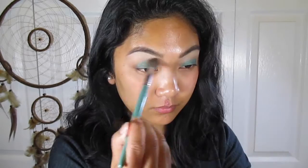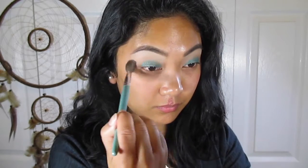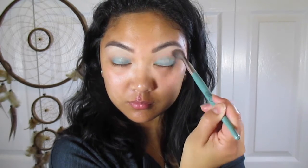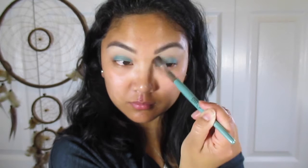Then taking my Senna blending brush, I'm taking that yellowish transition shade in between the cream eyeshadow and the brow bone highlight. I later start to mix the brown and that yellow shade so I can get more of a crease color that I could see, because it was almost the same color as my skin tone. I'm just using that to blend because I am going to build on that as I'm building up my crease shade.